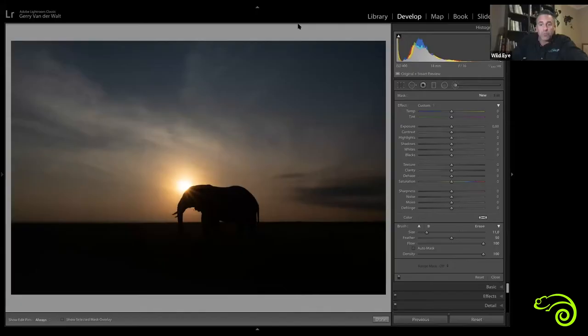So back into Lightroom. Now, there's my main image. Okay, forget about that. I'm just using this as an example because it gives me a lot of work. Flow and density, right? Both are 100%. Now, the easiest way, I'm going to start with density.